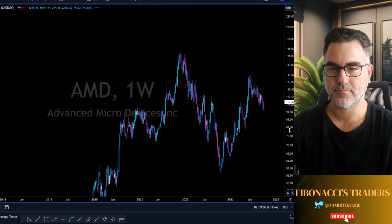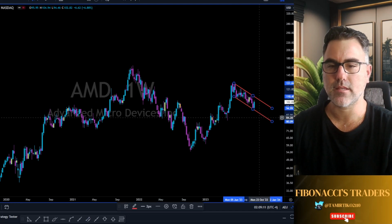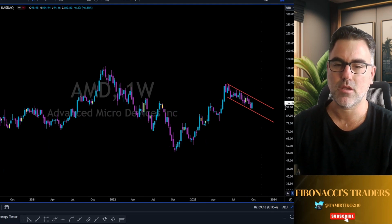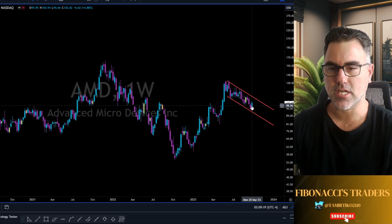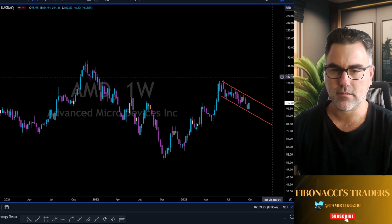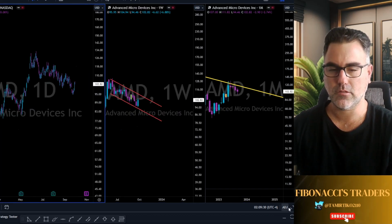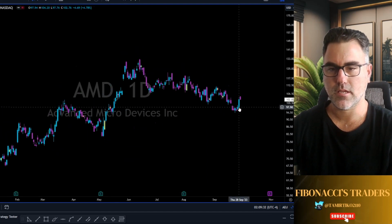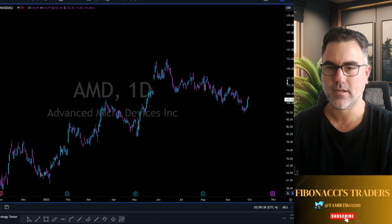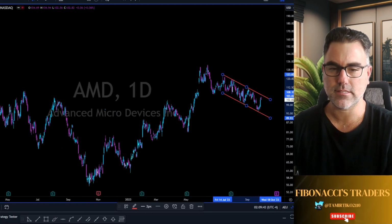On the weekly, what do we see? Trend lines to the downside. In the past week, 6.8% to the upside, but still one candle does not change the overall sentiment. And for now, since June's highs, May's highs, the way is down. On the daily, it looks like this. Thursday, 4.8% to the upside, gave some back, but overall, follow the trend, and the trend is south.